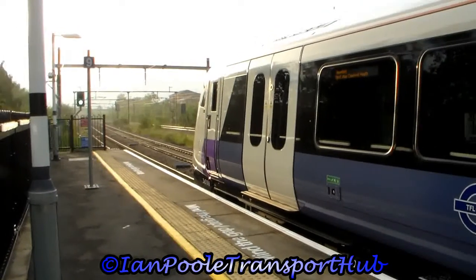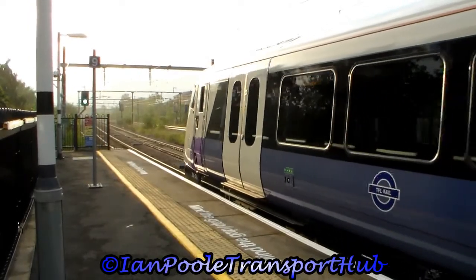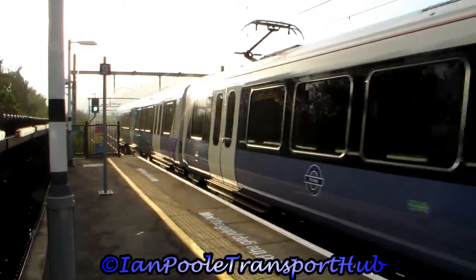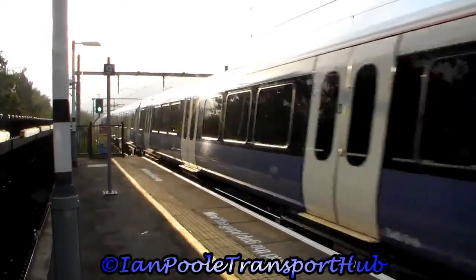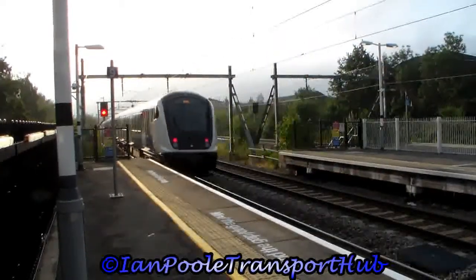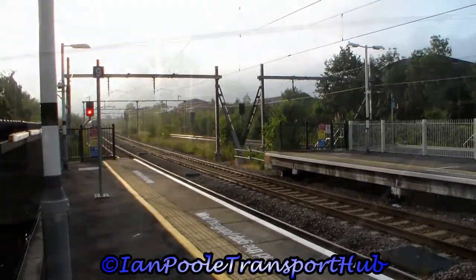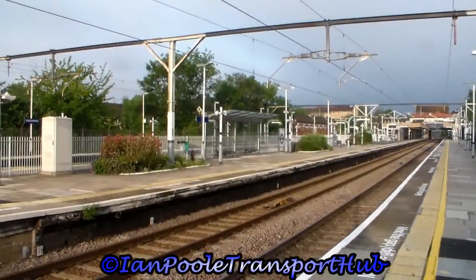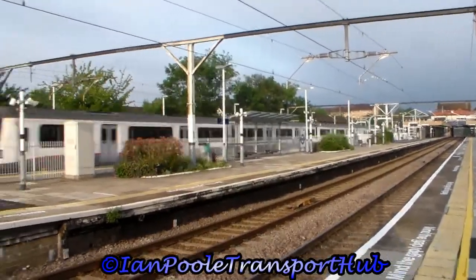So let's get things started, shall we, with 345016, departing with the 0615 TfL Rail service from London Liverpool Street to Shenfield. Going northbound through the station is 321440 and 321306, working 1K06 from London Liverpool Street to Southend Victoria.